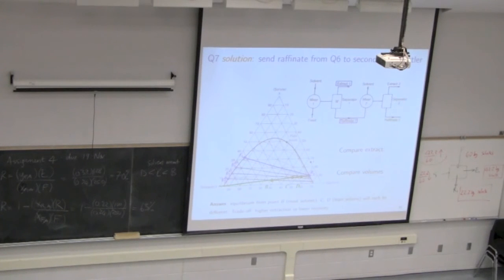I have a quick question. Yes. Why do we care about the raffinate? Why don't you just try and get the highest amount of solute in the extract? Like, why do we really care about the raffinate? We want more solute. Anyone want to answer that?